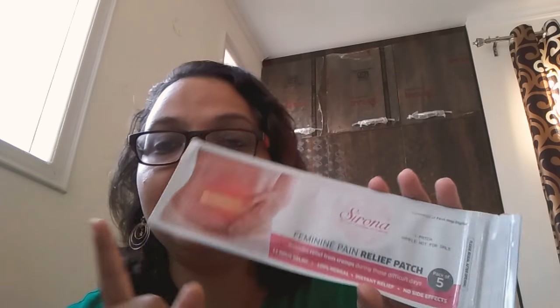And one thing I want to mention is that for all the products I've got in this box, no price is mentioned on them. All are almost sample sizes, so they have not mentioned any kind of price on the product or on this information card also. So I will not be able to share with you the exact price of the products.